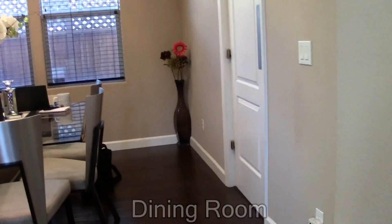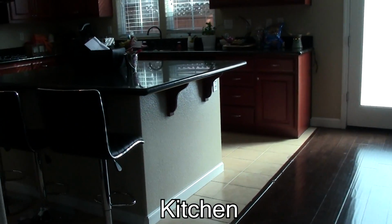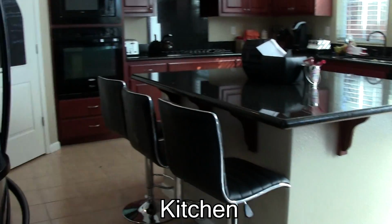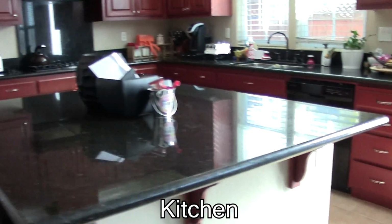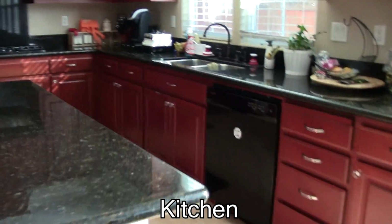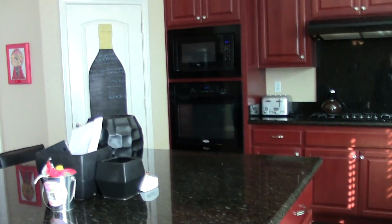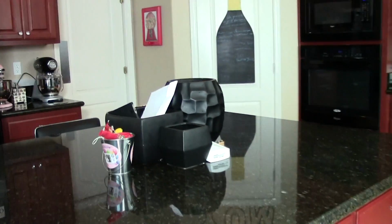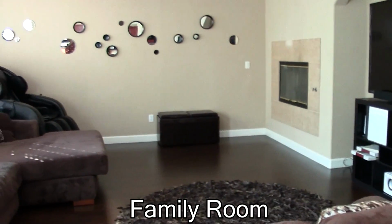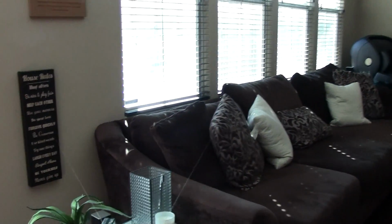There is a door into the kitchen right there, but also there is the kitchen right here with a nice big island, granite countertops, a gas stove top, all black appliances fit together very well, dishwasher, oven, microwave, and refrigerator, and a pantry in the corner there. And right opposite here we have the family room, gas fireplace, and then nice windows to the outside.